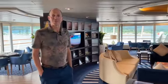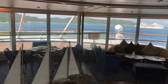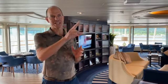This is the Yacht Club. This is where you can come and just sit and relax, read a book. We're at the front of the ship, right above the bridge. You can also come here in the morning, or it's actually open all day for sandwiches, small bites, coffee and tea, all kinds of stuff.